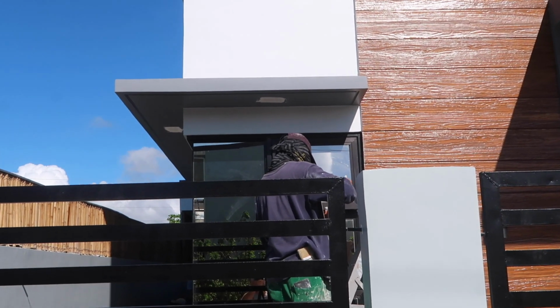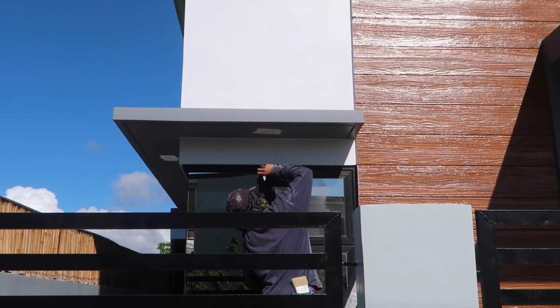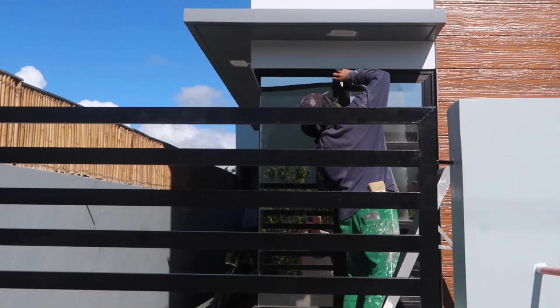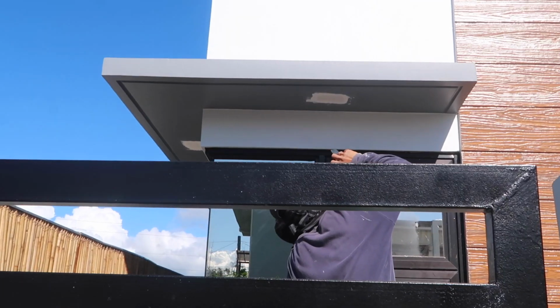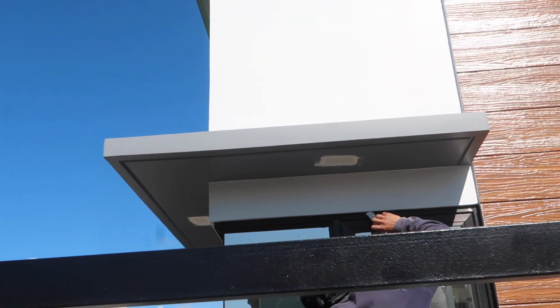And what they're doing right now, they are filling in the holes for lights. You can see them, I think you can. The patchwork. So we ain't doing any lights on the outside over here. We have plenty of lights around here. We don't really need the ones.